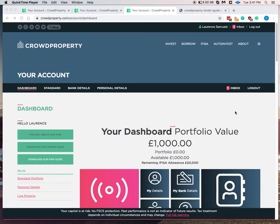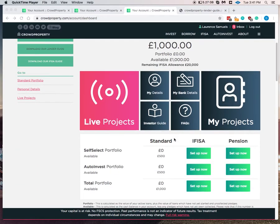So I went ahead and deposited another £500 into my Crowdproperty account because I wanted to show you the difference in what happens when you actually deposit more than £500. So now I have a portfolio of £1,000, as you can see on my dashboard. When I scroll down, it shows me that I have £500 in my self-select and £500 in my auto invest.